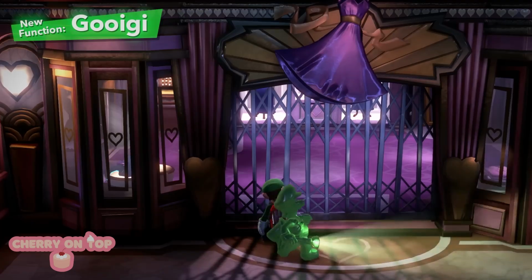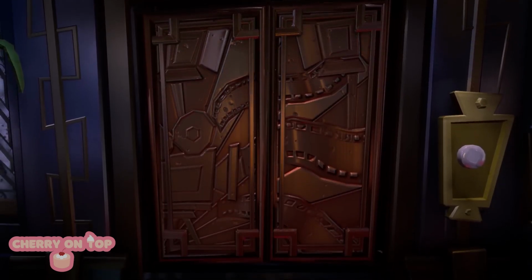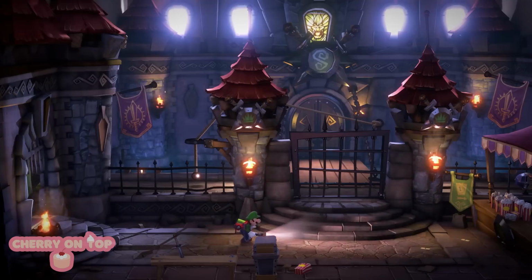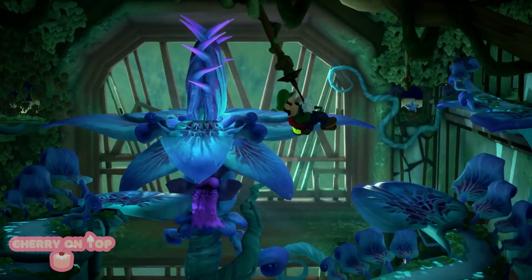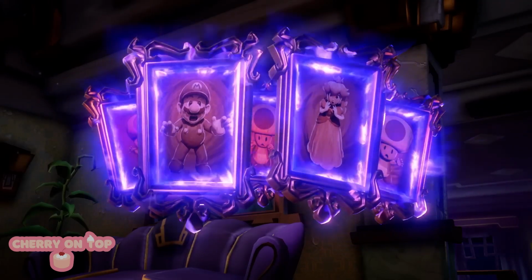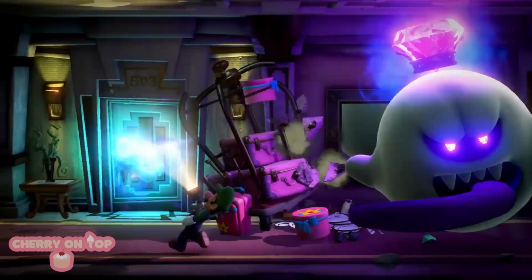I love the different themes for each floor. It feels like you're going to a different haunted theme park with every single level, and the puzzles are so clever. The art style and graphics are both beautiful. I honestly can't say enough great things about Luigi's Mansion 3. I think this is one of the best Nintendo Switch games just overall. So again, this is a must play for spooky season, and it is available exclusively for the Nintendo Switch with, of course, physical editions readily available.